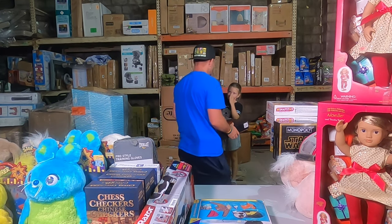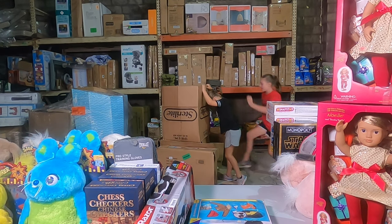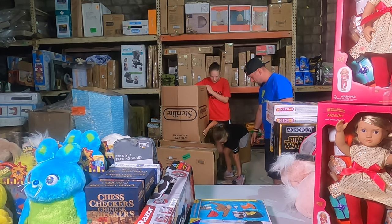Dad, I can't reach the box. Well, you got to grow a little bit. How am I supposed to grow a little? I'll get it. This one. Oh, look, Ella lost her shoe inside the pallet.